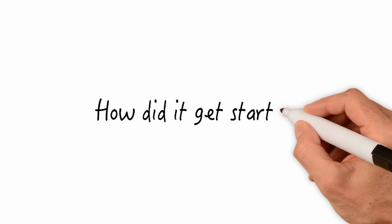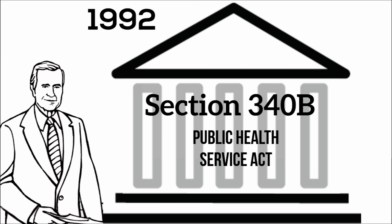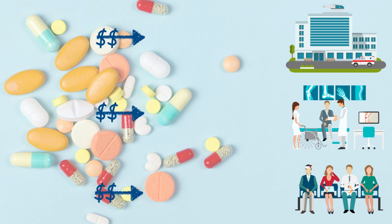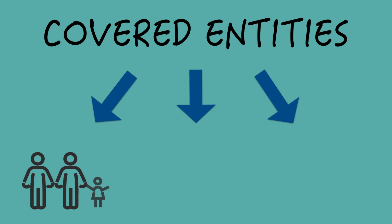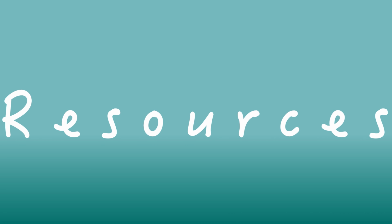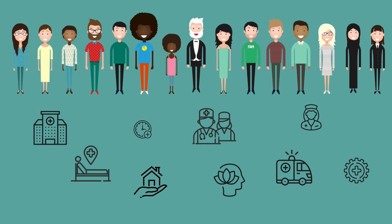How did it get started? Way back in 1992, Congress passed the program and President Bush signed it into law as Section 340B of the Public Health Service Act, hence its name. The Act requires pharmaceutical companies to provide discounts on outpatient drugs to providers serving a large number of uninsured and underinsured patients. When Congress created 340B, they stated that the program's purpose was to enable covered entities to stretch scarce federal resources as far as possible, reaching more eligible patients and providing more comprehensive services.